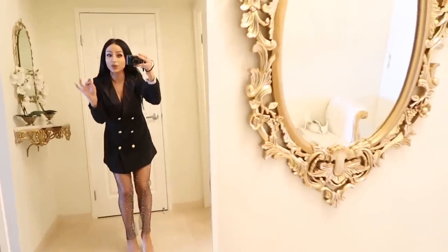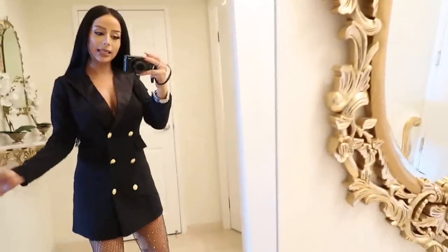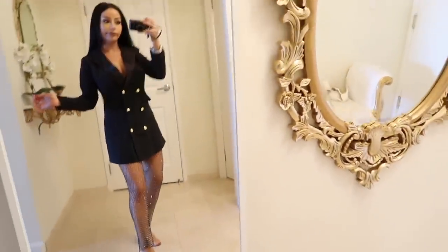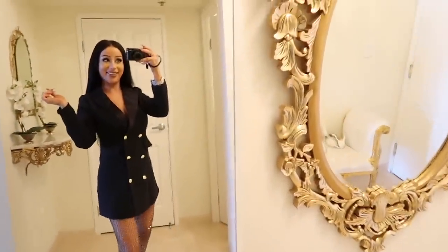I'm gonna be honest, I wasn't a huge fan of this look when Kylie wore it. I think that girl can pull off anything, but on me, I think this is a little wackadoodle. That being said, I am wackadoodle, so I also kind of like it.